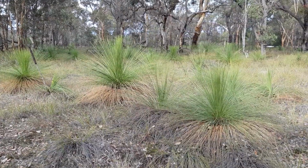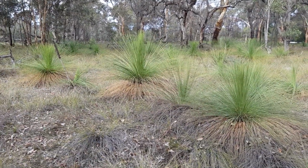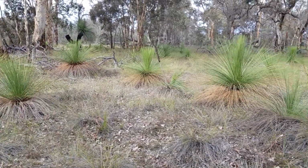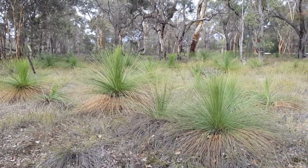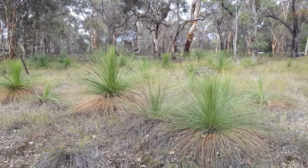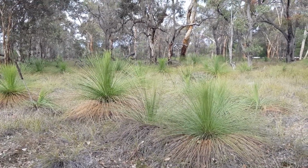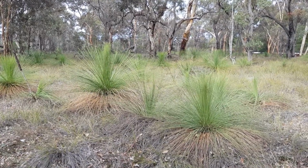Well, you would know from previous vlogs and photos that I like grass trees, and we've got a nice little smattering of them here, so I'm going to take a shot and see what we can get from here. Hopefully the sun will come back and highlight them again, just like it did 5 seconds ago.